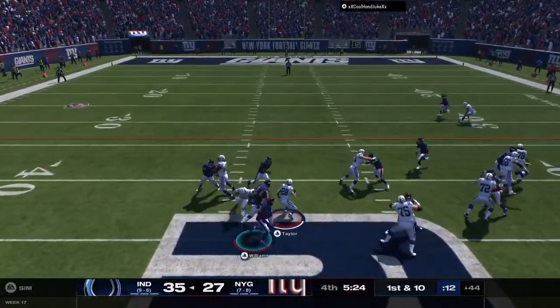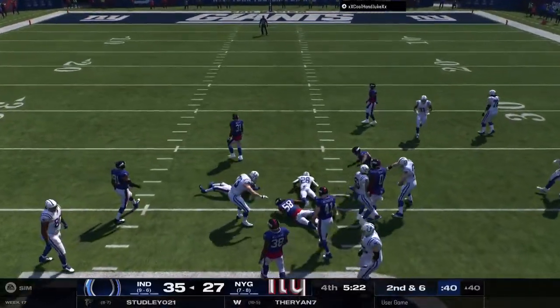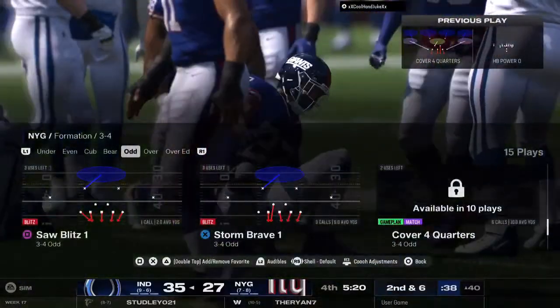Taylor gets it on 1st and 10. And he powers through the middle for a gain of 4.